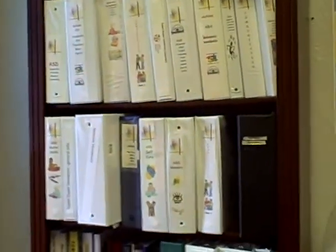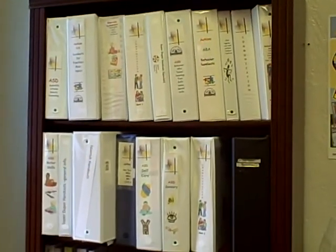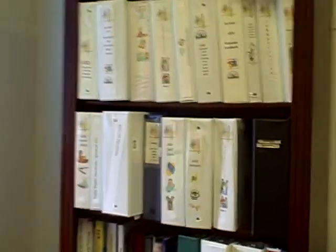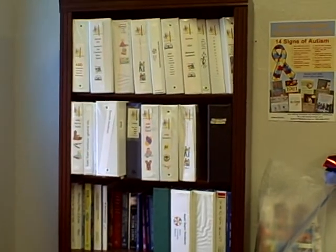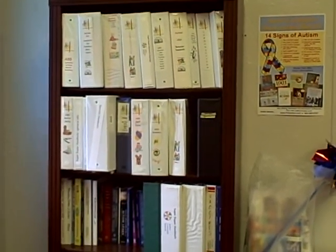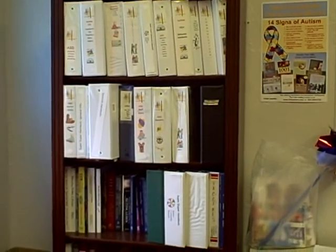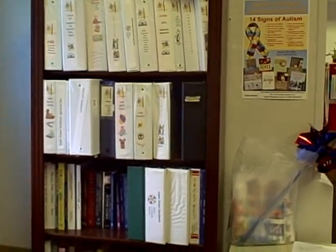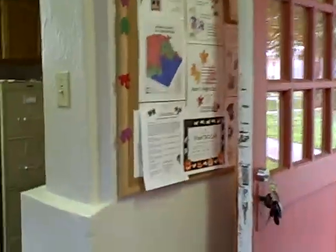But this is all of our wonderful resources that have been made by different therapists of ours, and different folders that Sandy has put together as well. These are the resources that all of the parents can come and access at any time. I am actually here Monday through Friday from 9 to 4. So they can come at any time and access any of our resources. We also have Board Maker on our computers, so they can use that.